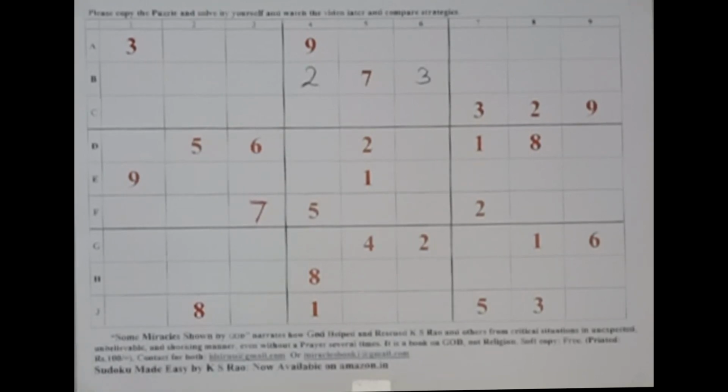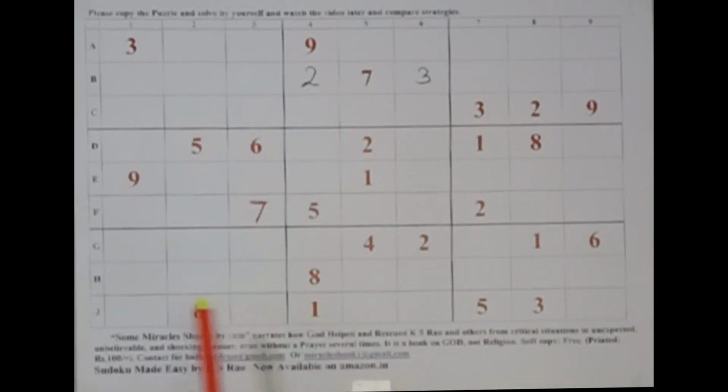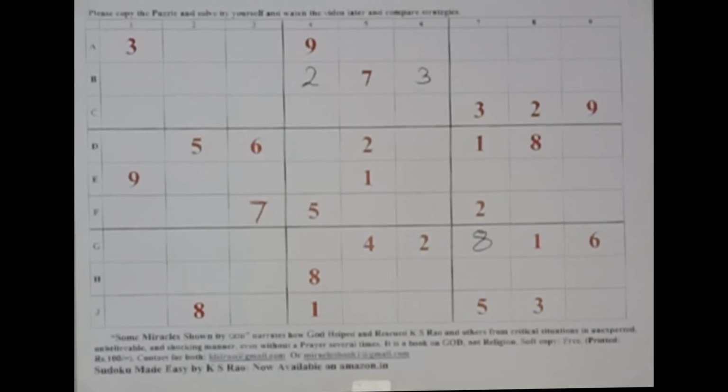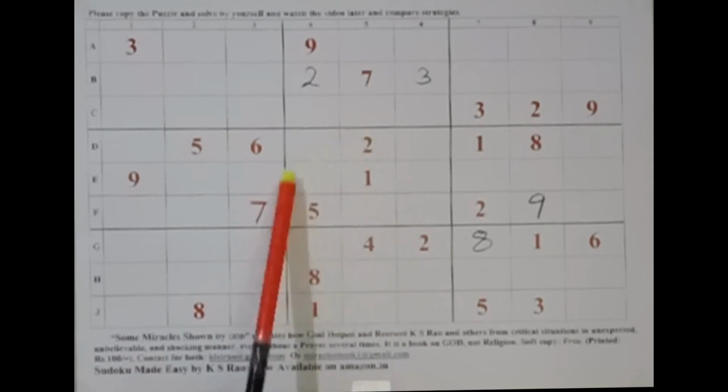Let us now come to this box, box number 9. We see number 8 is found in row H, another in row J. Therefore, once again in this box, the only place for number 8 is here. Then come to box number 6. We have this number 9 in row E and another 9 in column number 9. So looking at this box, the only logical place for another 9 is here. Let's write that.